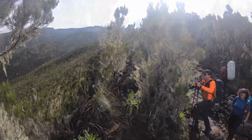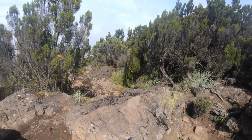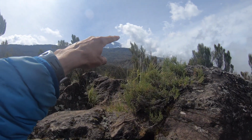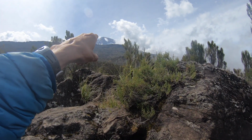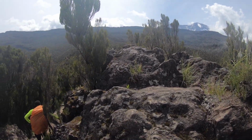Really pretty. So after hiking the better part of about 2.5 hours up this steep terrain, we can finally see the peak for the first time. And there it is right there. Mount Kilimanjaro, the destination, and the peak.